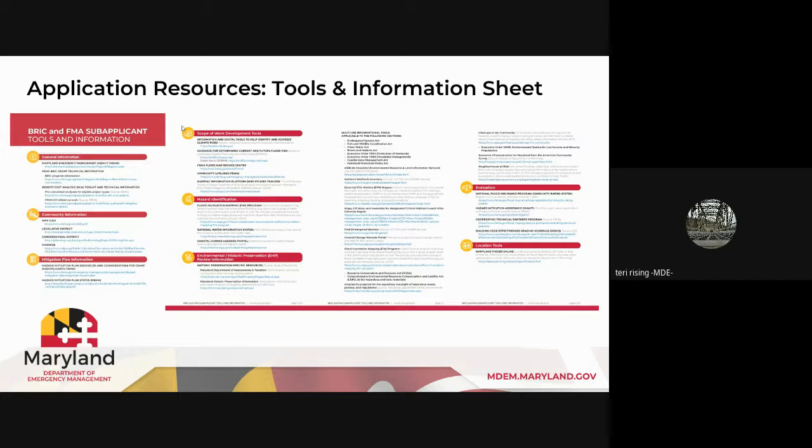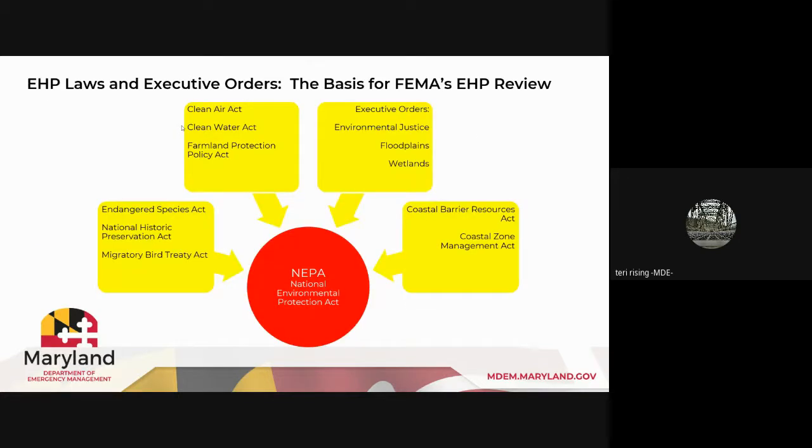And this is a really good resource of all of these different cited sources. So these are primary sources that you can use. So again, the EHP laws and executive orders, which are the basis for FEMA's EHP review, mainly are the Endangered Species Act, the National Historic Preservation Act, Migratory Bird Treaty Act, Clean Air, Clean Water, Farmland Protection. There are executive orders, environmental justice, floodplain, wetlands, and the Coastal Barrier Resources Act and Coastal Zone Management Act. So those are probably the biggest ones that form the basis for the EHP review.